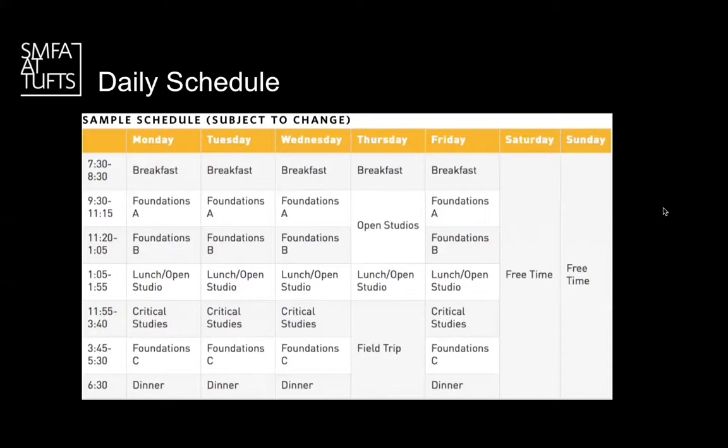And then the afternoon, I see I have the time wrong there. It should be 1:55 to 3:40 would be critical studies, followed up with their last foundation class from 3:45 to 5:30, at which point they will take a shuttle back to Medford where they will have dinner and an evening activity if they choose to participate in one.